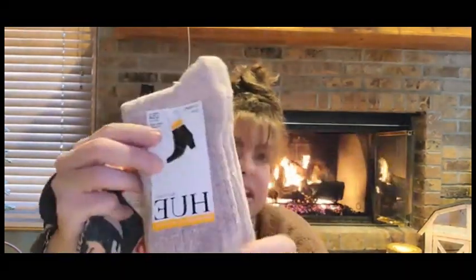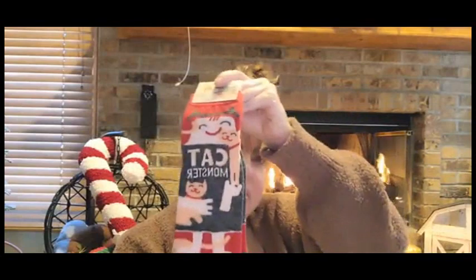Oh, also from Emily. Oh my gosh, you guys, look at this. These are so expensive, you guys. These are boot socks, you guys. Look at these. Oh my gosh. And cats, of course. Yes, I do have cat monsters, both of them. Yes, I'm talking about you, Barbie.